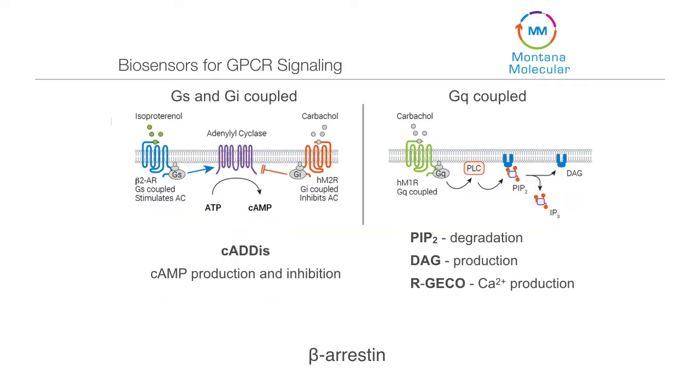Montana Molecular has developed genetically encoded fluorescent biosensors for Gs, Gi, and Gq pathways. These biosensors measure changes in cyclic AMP, PIP2, diacylglycerol, calcium, and beta-arrestin and can be expressed in a variety of cell types.